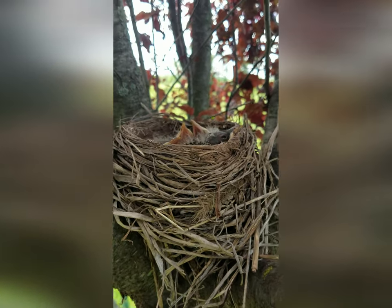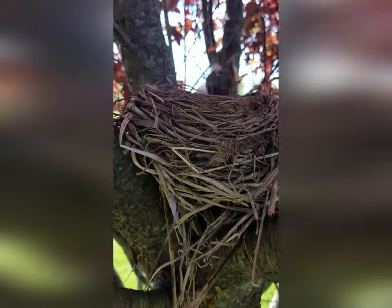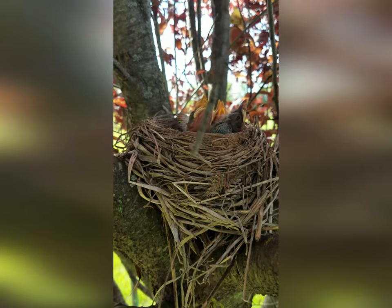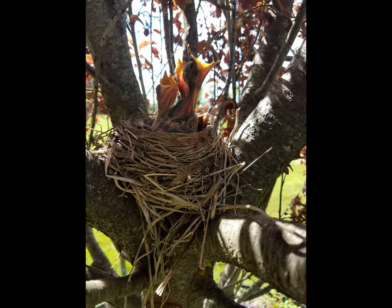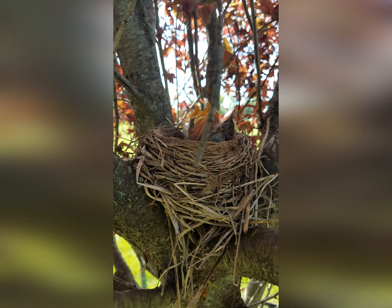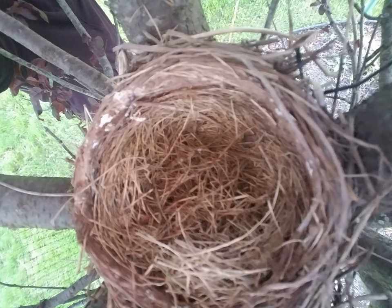The chirping never seemed to end with these robins. Something passed by the tree, and all of these robin chicks thought that it was their mother. Look at how they opened their mouths for their food. These baby robins were so adorable with how they chirped for their mother's food. However, one day, they were no longer in their nest.